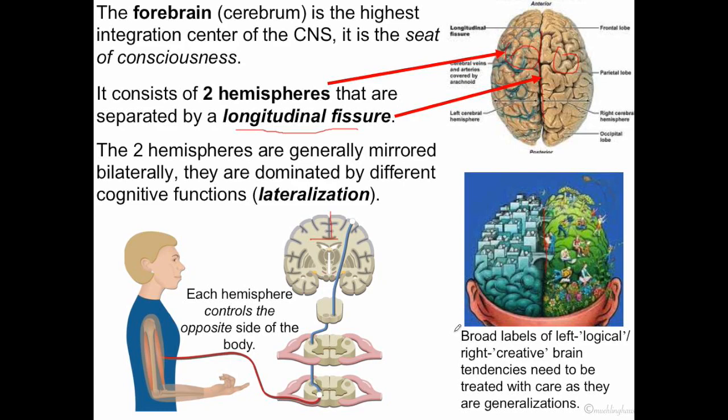Another interesting thing is that most of the brain's impulses going down into the body, but also coming back up, actually cross over. They cross before they reach the body, or from the body before they reach the brain.